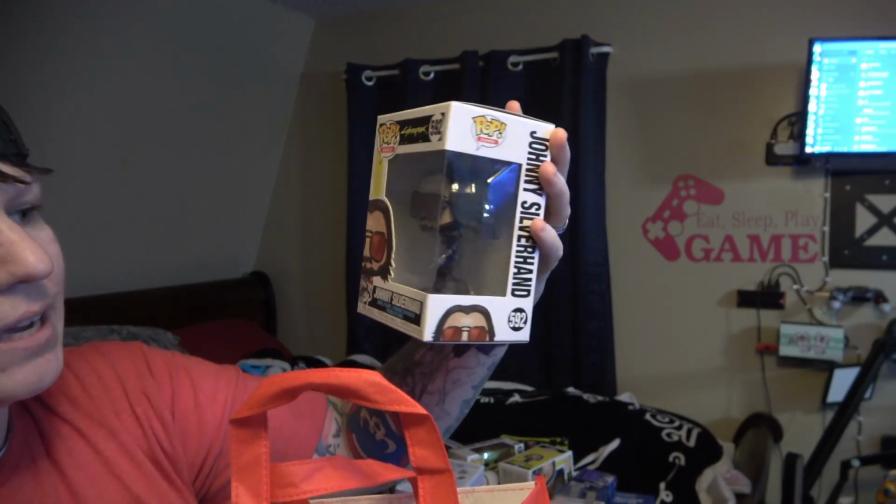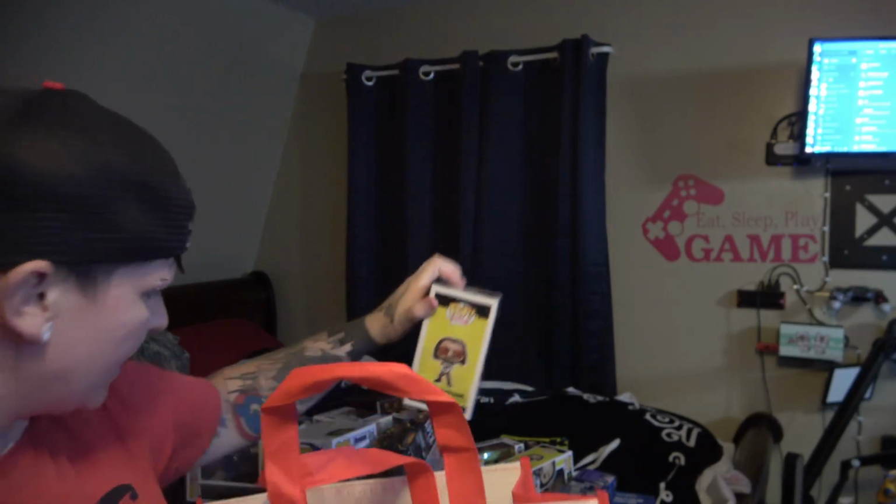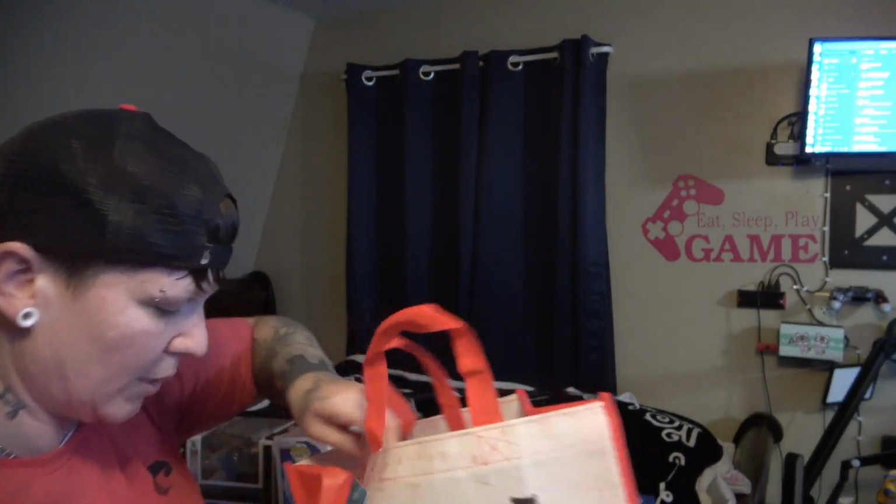Let's see here. All right, this was found at GameStop tonight. This is the other Johnny Silverhand. So I was very excited when she come out handing me all the Cyberpunk stuff. He's actually holding 2 guns in this one, as you see. So that is super dope right there. Let's see what else we got.